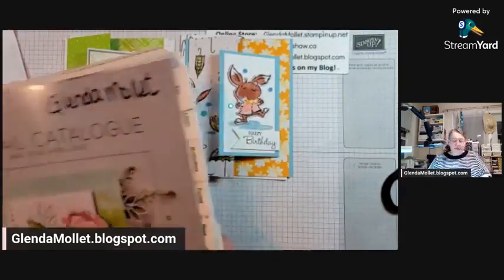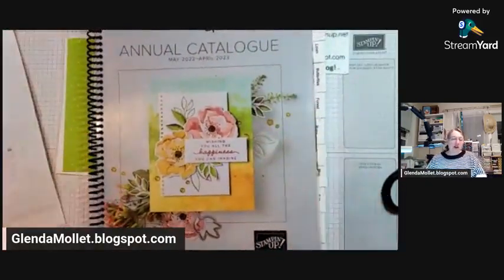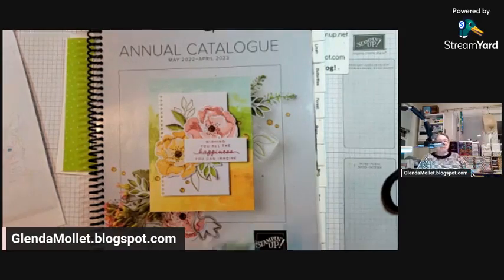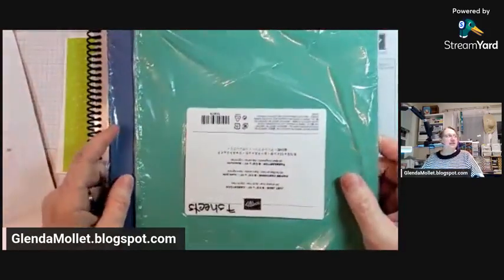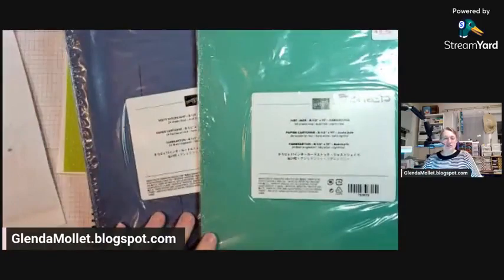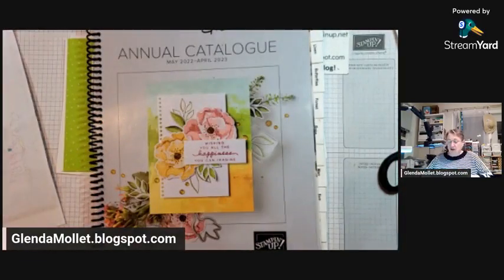So I did manage to find, and I don't usually keep any, but for some reason I had found stashed in my paper cupboard, because I just recently renovated it, some Misty Moonlight and some Just Jade cardstock. So I'm good to go. I have a few sheets, not many.